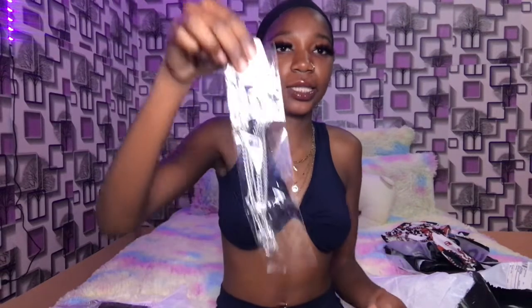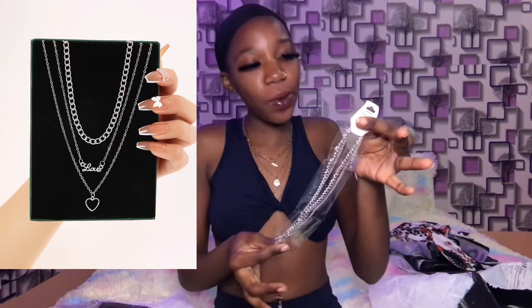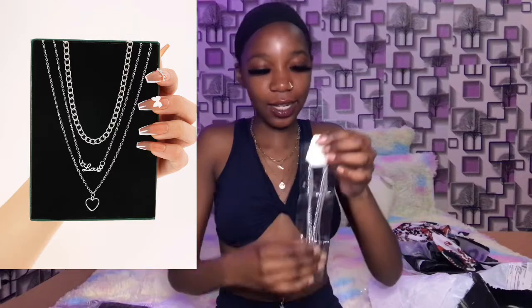I'm gonna open it. So this is the necklace over here. It's written love. I don't know if you guys can see it, but I will insert a picture so you guys can see how it looks. I don't want to open it any further, but I feel like I'm gonna do that because the packaging is not that difficult. Come on, I could just take this thing out like this.